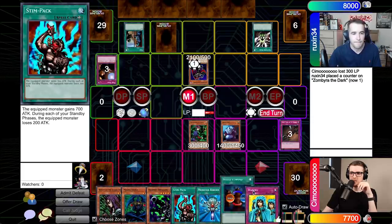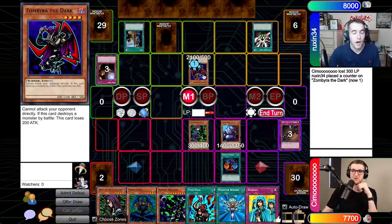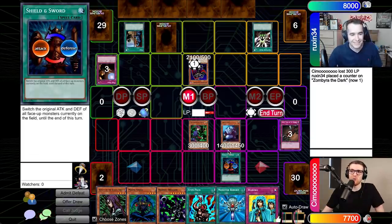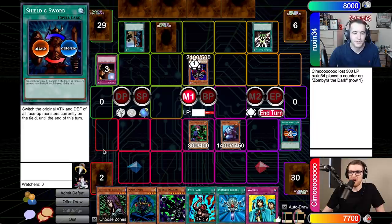And then I am going to Shield and Sword, which I was attempting to do earlier. All right. So I'm going to be 500. You're actually going to be 300 because you're losing 200 attack. That's annoying. It switches original attack, not current attack. That's true, good point. That's kind of funny that it works that way. I'm sure, if not, the comments are going to eat us alive. I think you are right, maybe. We'll find out.